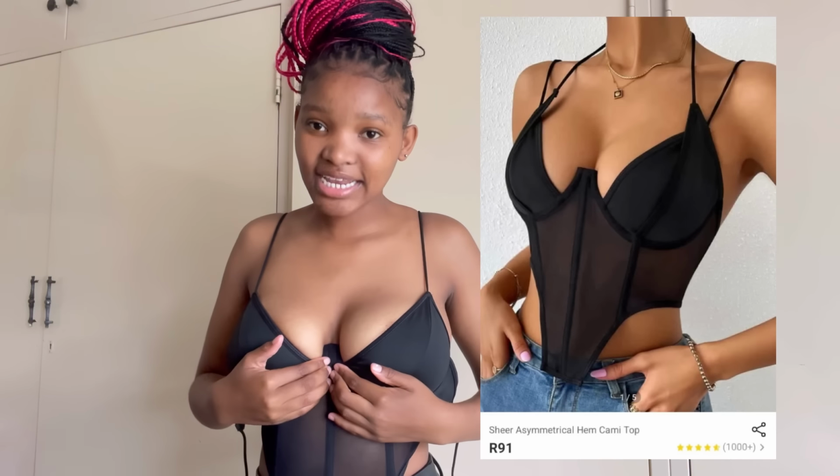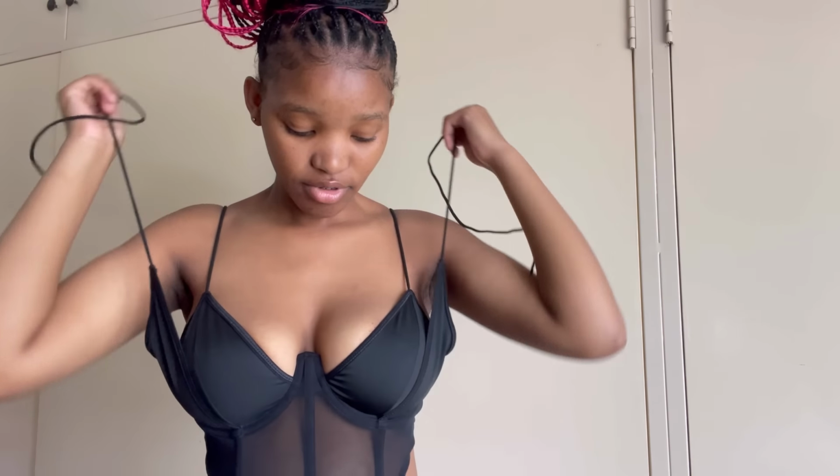Yeah, it was 91 rand. Corset. Yeah, it's handy, but guys, it's very loose. I saw this other girl on YouTube doing it like this, but on the Shein app, it was like this. How was it? It was like this.